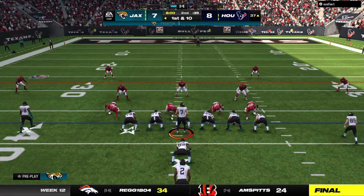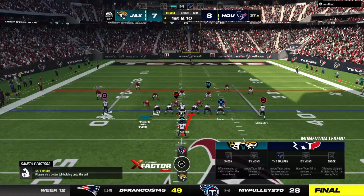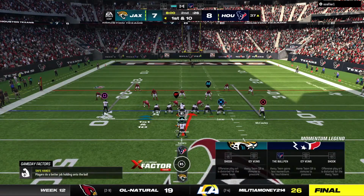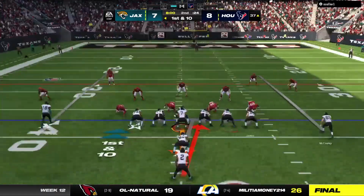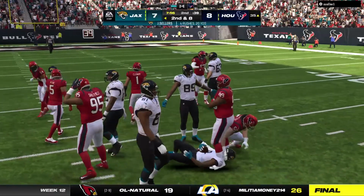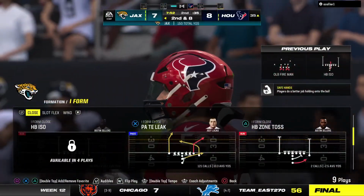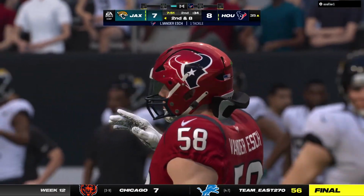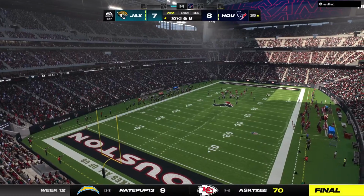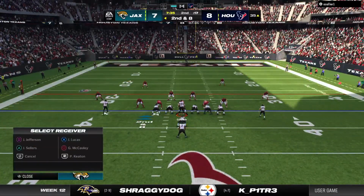So a 1st and 10 now in Houston territory at the 37-yard line. The middle. Sellers. And he sneaks his way forward only for a couple here. Second down. Well, any lane that might have been open there was closed pretty quickly, and that was because the defensive front, they won that battle at the point of attack at the line of scrimmage. They used great leverage, held their spot, and stacked him up.